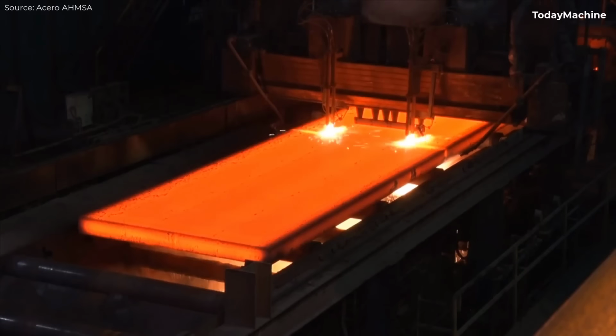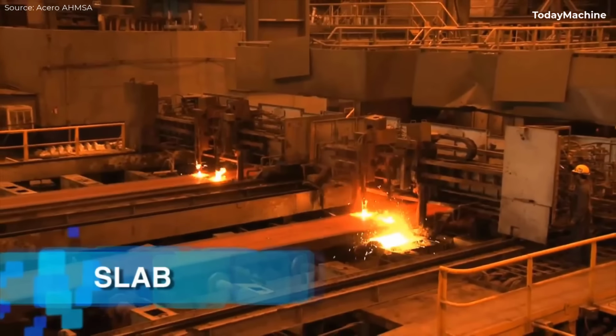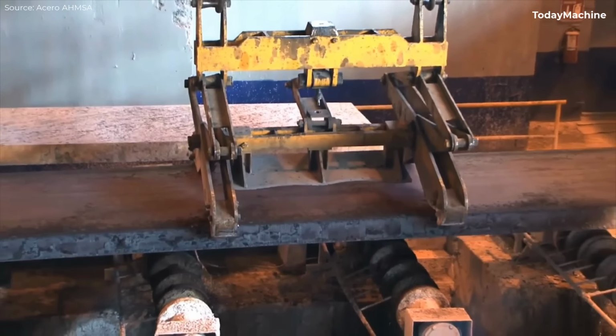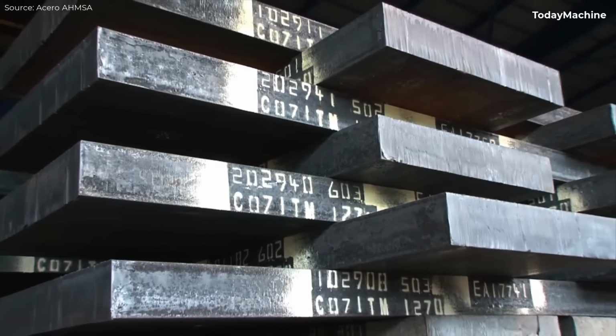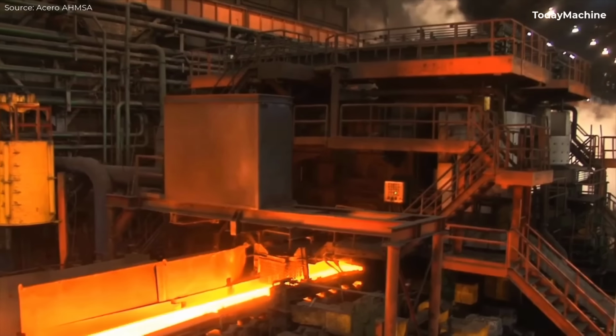Liquid steel is poured from a ladle into a tundish, which serves as a reservoir, maintaining a steady flow of steel to the mold below. The steel enters a water-cooled copper mold where it begins to solidify. The outer shell forms quickly due to rapid cooling, while the inner core remains molten.